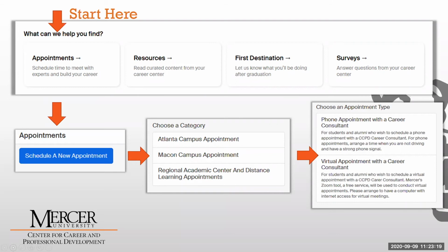Once you select your category, and again, feel free to play and work through that, you're going to select an appointment type, and then you'll tell us exactly why it is that you want to meet with us.